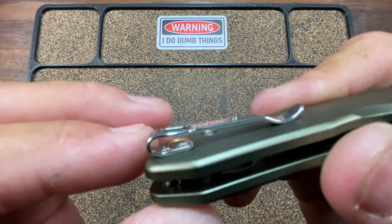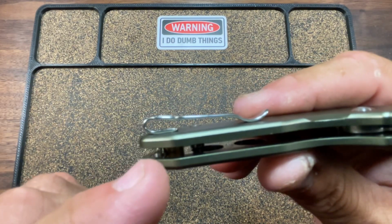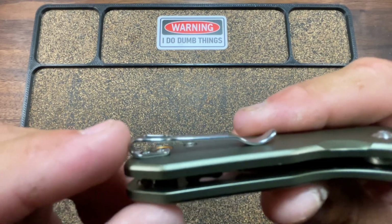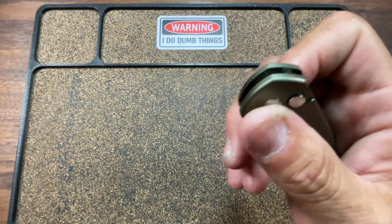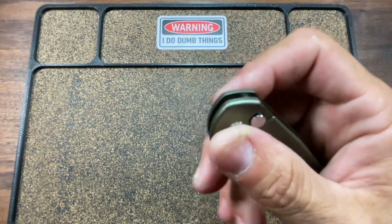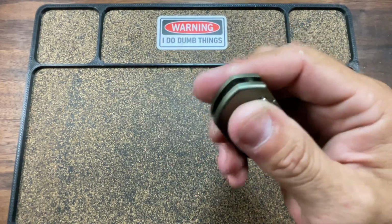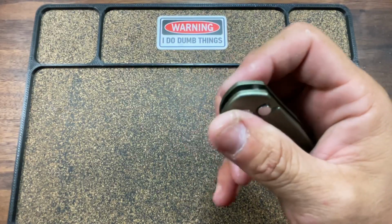We've got a folded over stainless steel pocket clip that is not inset, but at least they have flat screws. Microtech, take notes. This is how you do it. Put some flat screws in there. Let's check out the action. Now this is brand new, so it'll break in, but the deployment is already very snappy. There we go, starting to break in now.